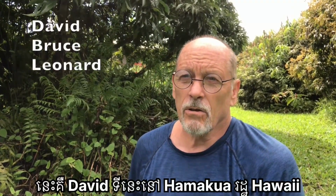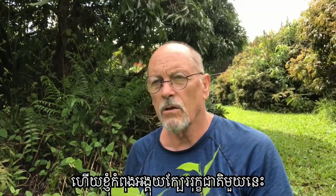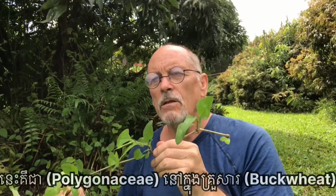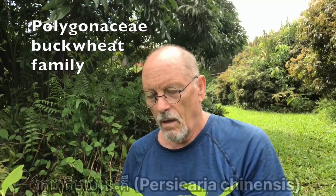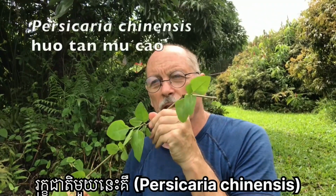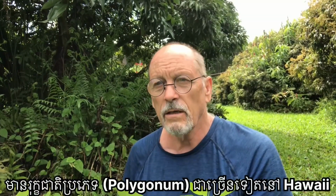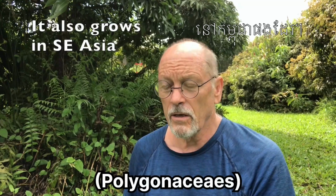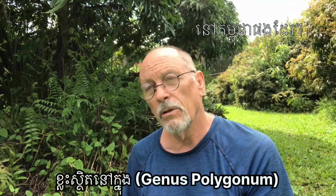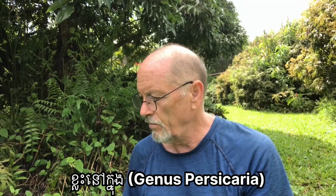This is David here in Hamakua, Hawaii, and I am sitting next to this plant. This is a Polygonaceae, in the buckwheat family. This specific plant is Persicaria chinensis. There are many other polygonums in Hawaii, Polygonaceae. Some are in the Polygonum genus, some are in the Persicaria genus.